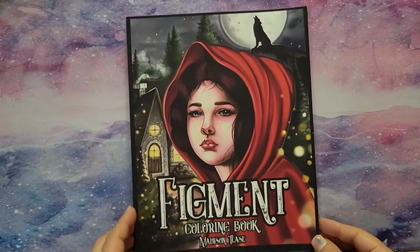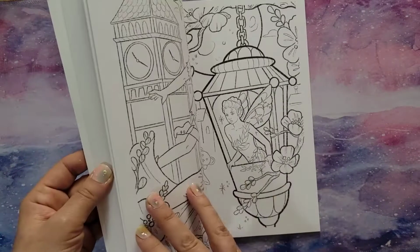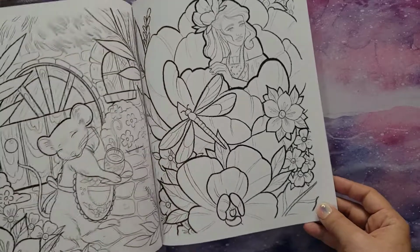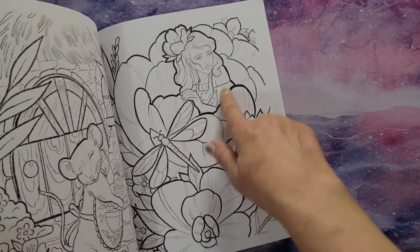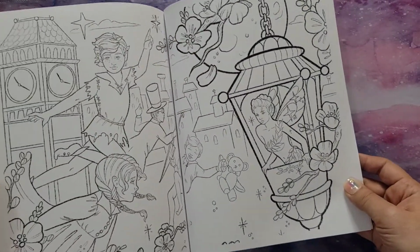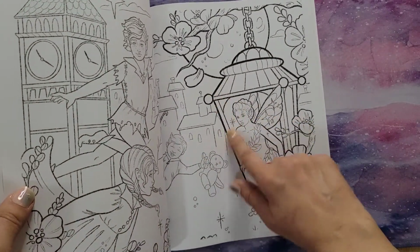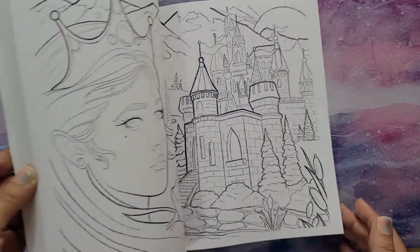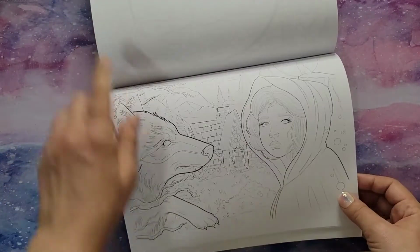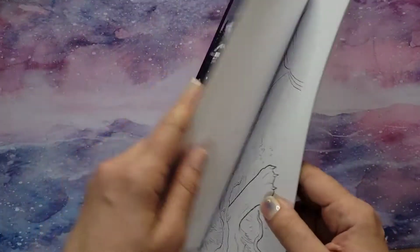And this one is called Figment by Madison Tees. The images are really cute, but it's very strange. Some of it's dark lines, and then some of it's kind of gray lines. It's all mixed up together. I find it kind of like it's not printed all the way through, it seems like. This one, why is this guy so outlined darkly and not anything else?